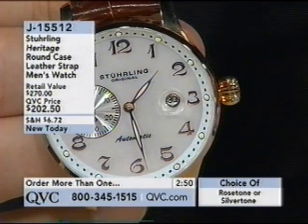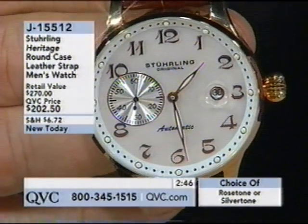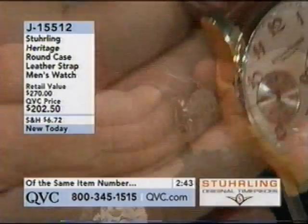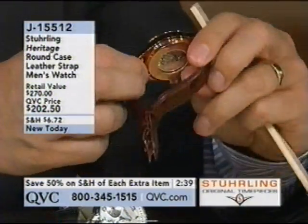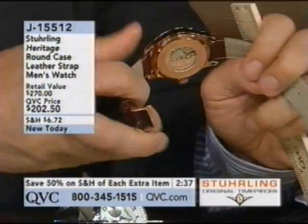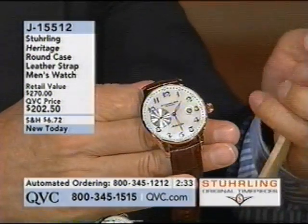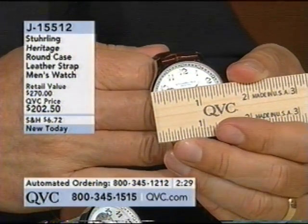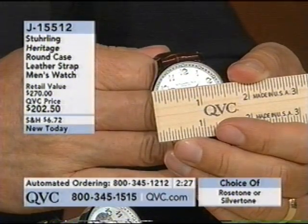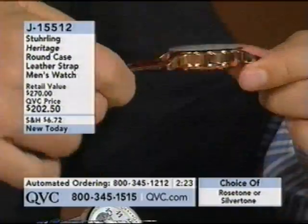What I like about this is it may only be a 42 millimeter case, which is large anyway, but notice how thin the bezel is. Because of that thin bezel, it has the appearance of an even larger watch, it plays like a 44 millimeter watch. So it gets noticed. And of course, in watchmaking right now, large cases, large watches are really in. That's the trend in the watch industry right now. About 1 5/8 inches in diameter, and I want to show you the back.